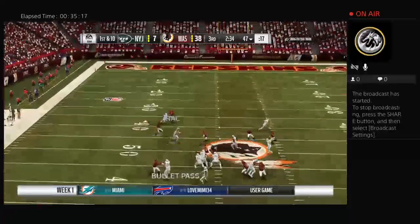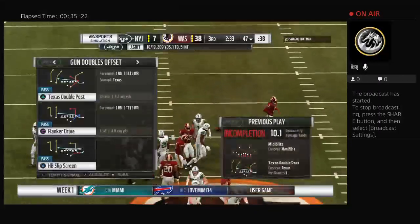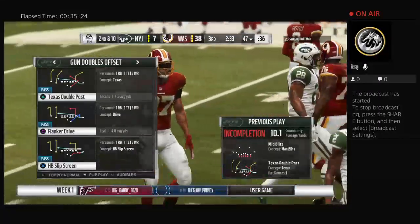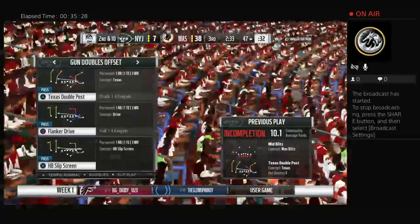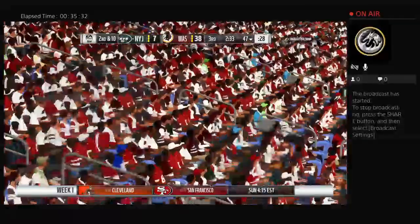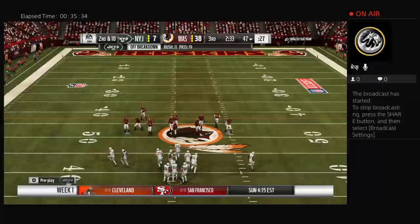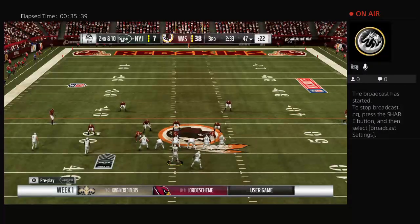On 1st and 10, Goff. He couldn't quite hold it. Got hit. Ball pops out. Incomplete. We saw this a lot in the first half, and it continues. These receivers just not able to get much separation. So that means they have to win the 50-50 balls. They've got to go up with the defender and find a way to start coming down with them. And this time, contact and another incomplete pass.